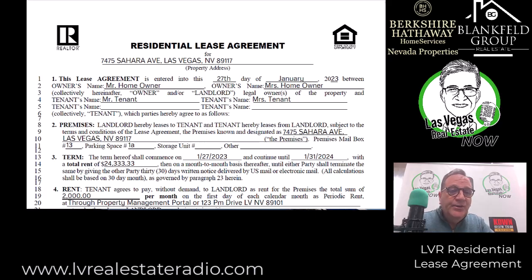The Las Vegas Realtors Residential Lease Agreement. This is a document provided to us by our local board for us to conduct rentals with. It's a 14-page document. I remember when I first started, it was like 6 pages, I think. All the additions to this agreement were made as a result of somebody suing somebody over something or making sure that things were right. So there's a lot of details in this. I'm going to go over what I consider to be the most important parts. So, okay, let's get started.